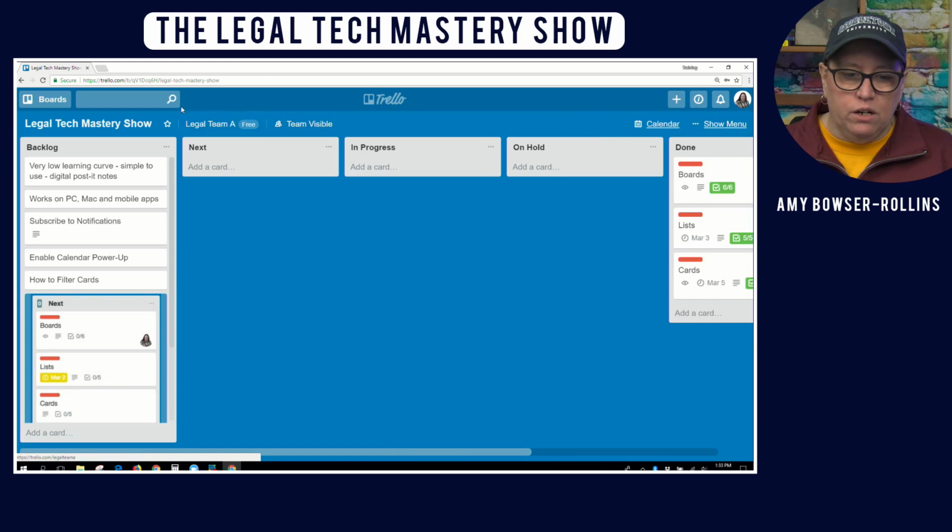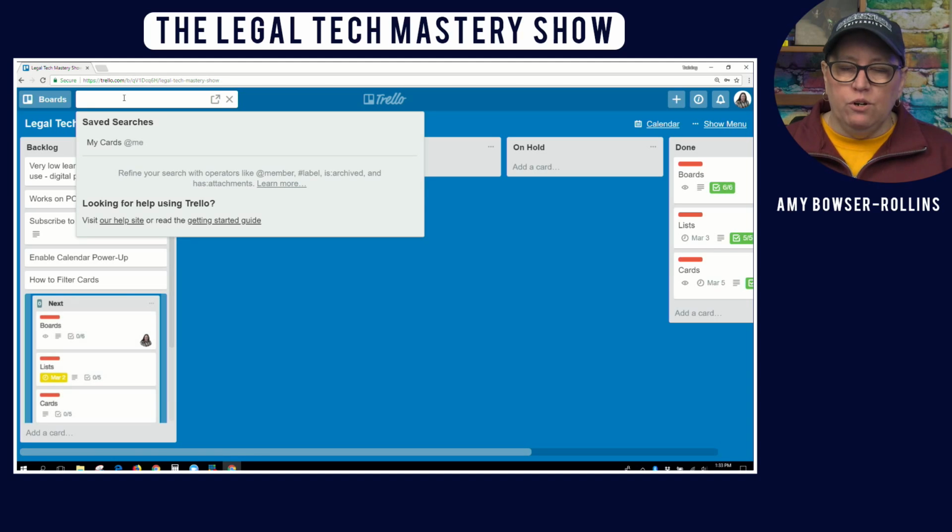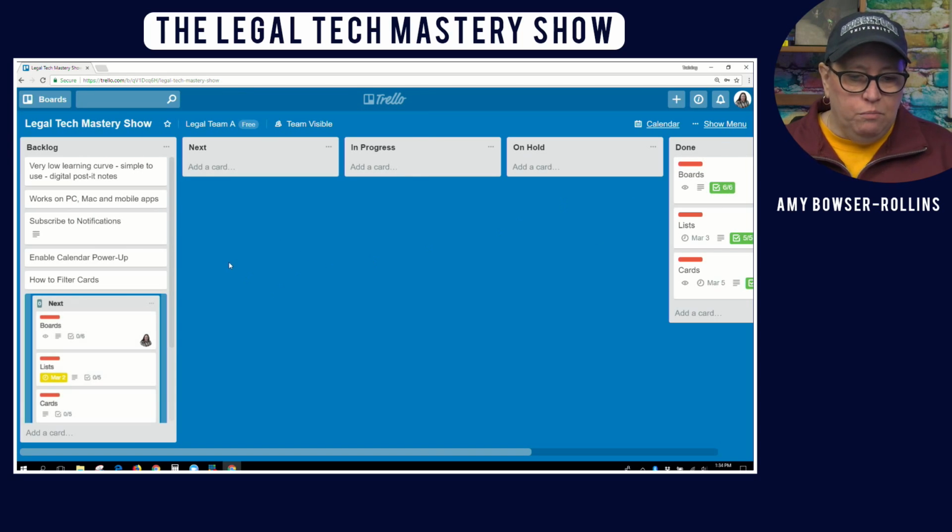Same for searching. When you search up here, you can search across boards. You can search in a board. You can add variables here. It tells you how to do it. You can add variables to your search: I want all cards that have attachments. I want all cards that mention a member. I want all cards that have a certain label. If it was label, I'd probably go over here, but that's at the board level. So a lot of times I forget where I put something because I have a lot of boards that are similar in nature. They're tracking things, and I forget which board I actually put something on. So I'll use this search feature.